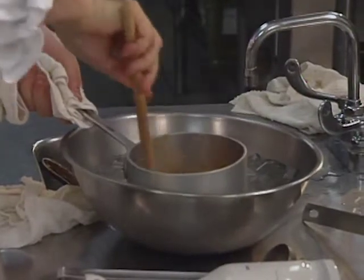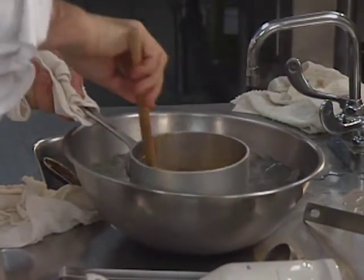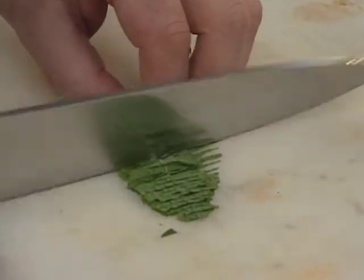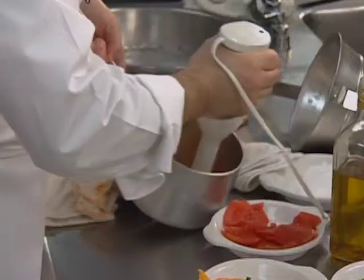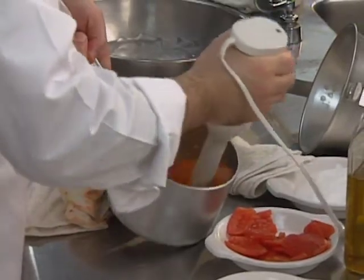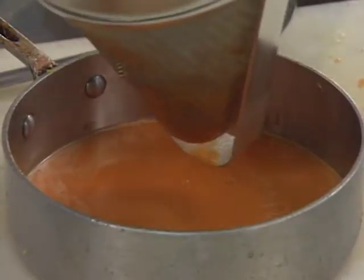The mixture is chilled over an ice bath, then processed. Garnish includes a chiffonade of mint with pieces of tomato and orange warmed through. Okay. The mint was removed before the hand processor is used. Strain the sauce before presentation.